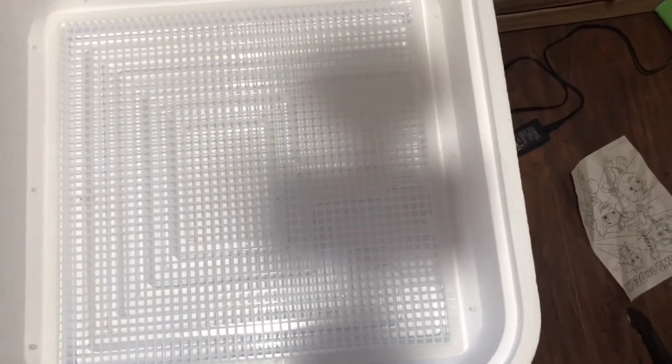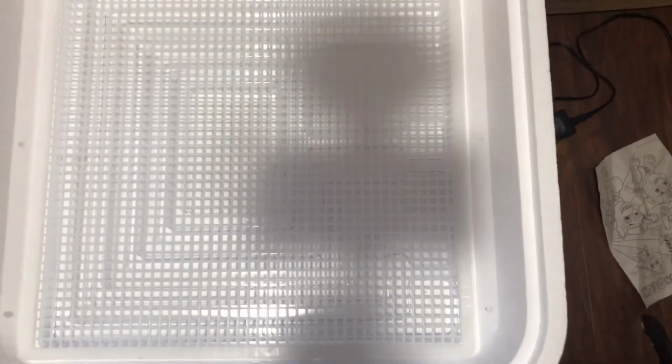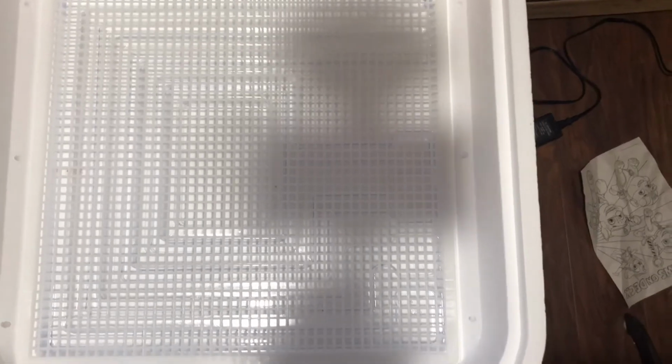At that point in time, we will take the eggs out of the trays, put them on this plastic rack, let them sit, let the incubator stay sealed. And if all goes well, we will not touch the incubator. We will watch it from the top until the eggs have completely hatched.